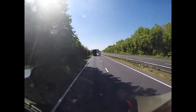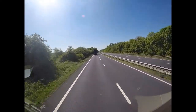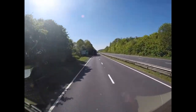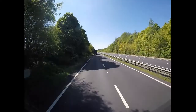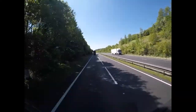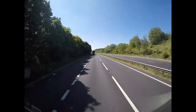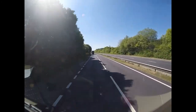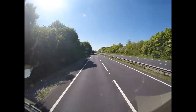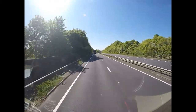So I should have plenty of time to get up there in whichever direction it is. Oh, hiccups again there. Blimey. So yeah, just heading straight back to the yard now. Nice easy day. Don't know what's best really, what the best scenario is. We'll just have to find out and see what happens. Anyway, I'll let you know later.